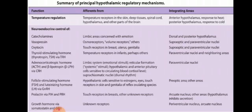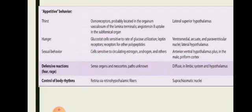And even though it's not specified and asked, it's understood that when hypothalamus comes as a 10 marker, you need to include this. So now we have the last one, the appetitive behavior, where you talk about thirst, hunger and sexual behavior. Thirst, it's basically from where do the fibers come? You have the osmoreceptors, which are probably located in the lamina terminalis, and the angiotensin II uptake in the subfornical organ, and the fibers end in the lateral superior part of the hypothalamus.